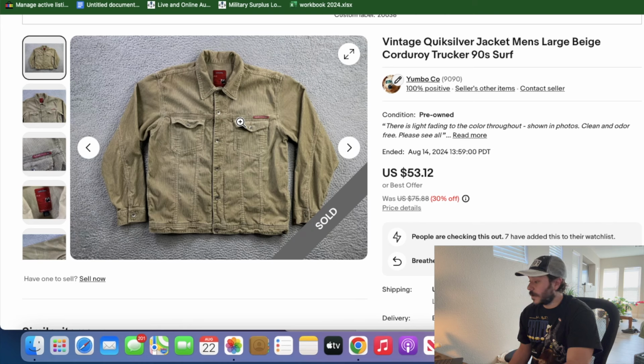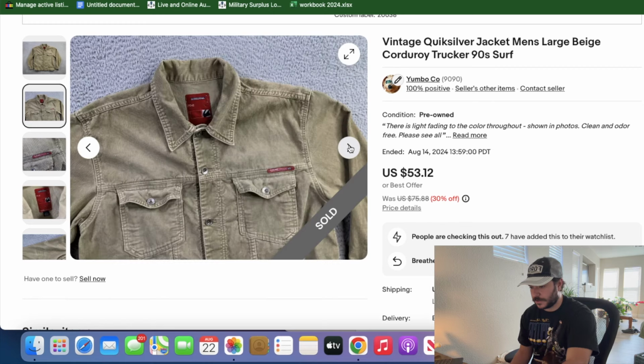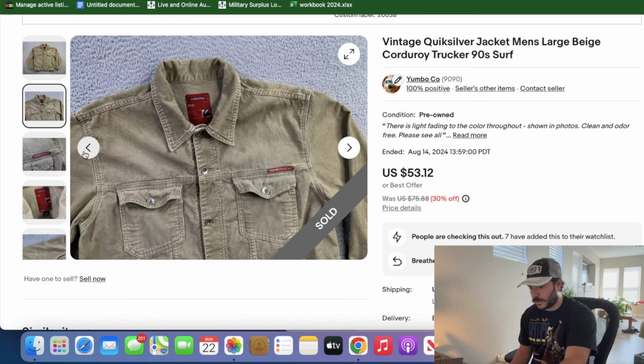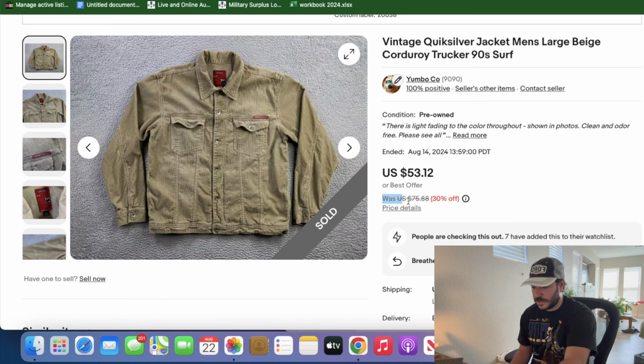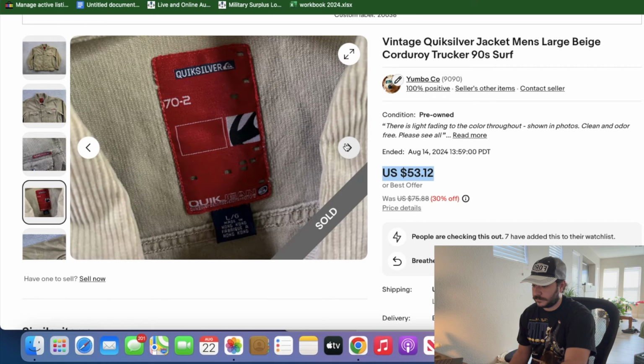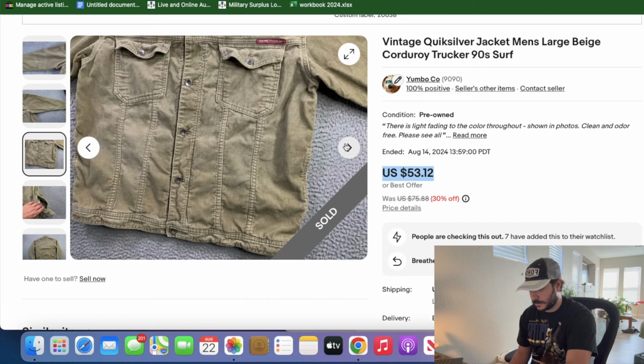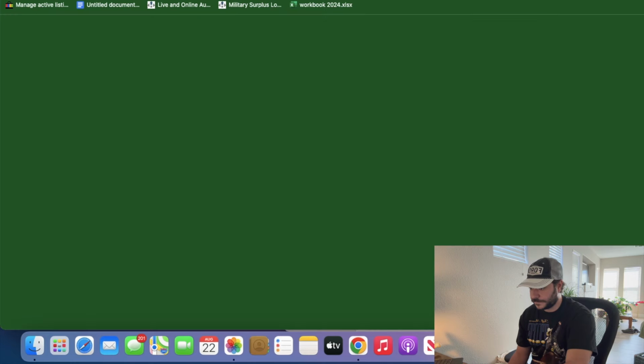Surf stuff's really good right now. Hurley, Quicksilver, O'Neill, anything that's like Y2K style surf, like this is. This one I think is older than Y2K though, because it's made in Hong Kong, so it's 90s. It's a corduroy jacket. I've had this thing listed forever, and finally jackets are starting to sell, and it ended up selling for $53. So I'm pretty pleased with that. Probably been listed for almost a year, but still a good item.